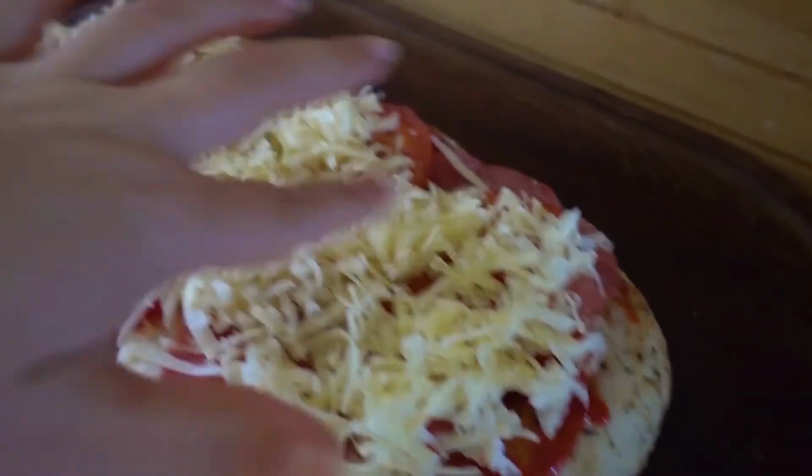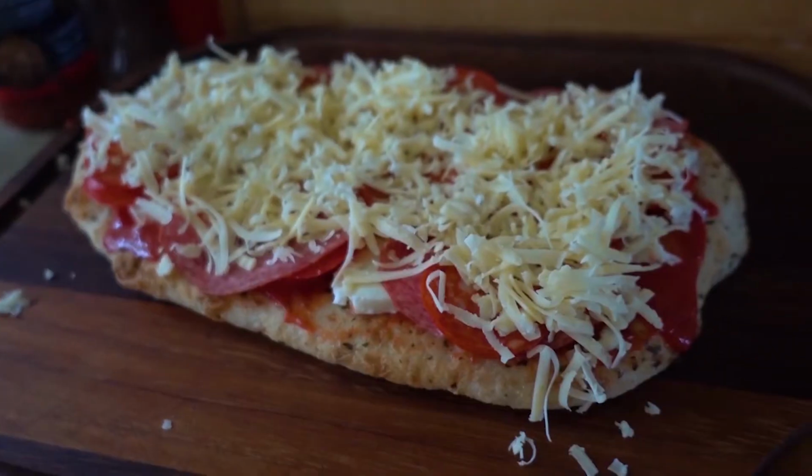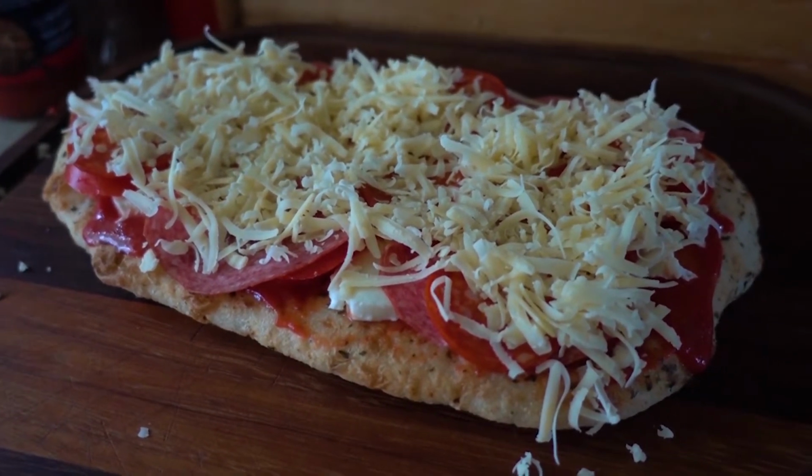Mind your fingers. Voila! Oh, what's the equivalent in Italian? Oh, forget it. Bellissimo! That'll do. How are they looking? There's something going on in there. Some sort of melty. How do you tell if they're done when they're on flatbread?